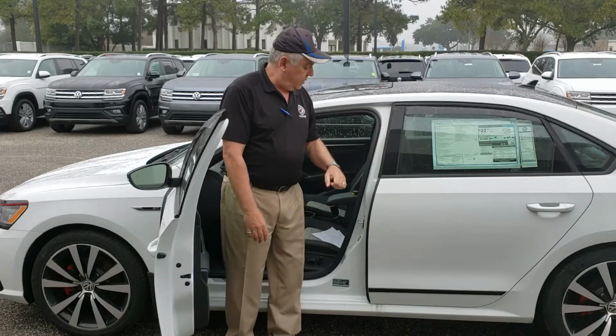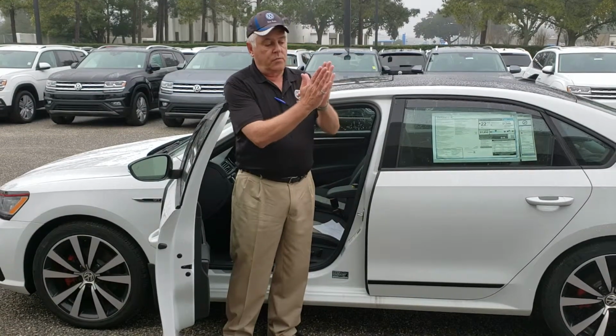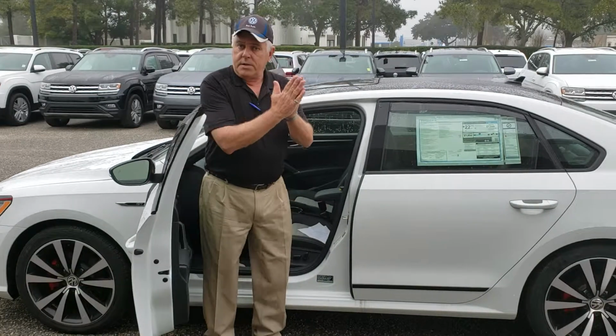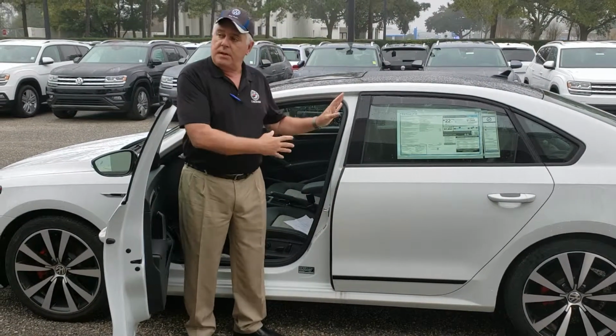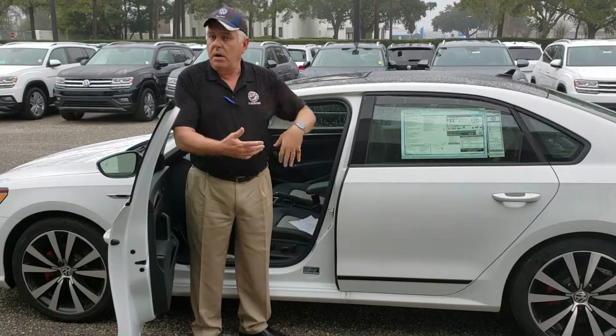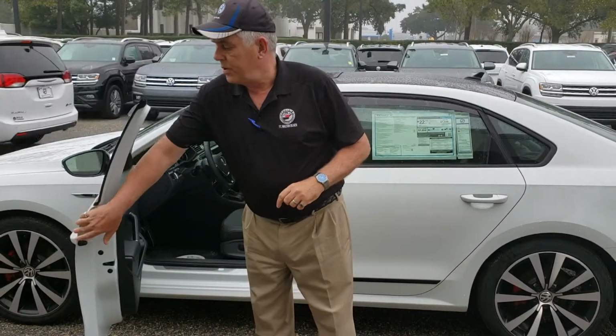You can fit your fist in there, and in some cars your door is right up against the side of the seat. So that means if you get hit, the energy of that impact is going to get transmitted right into you, into your elbow, your side, your ribs. You're going to have an injury.